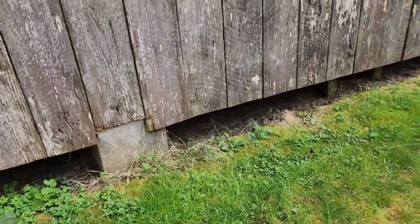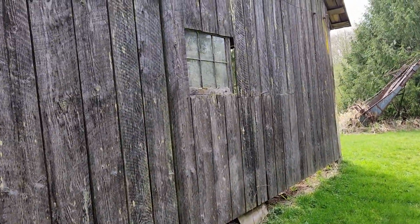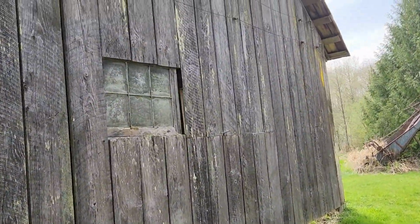See, they raised the whole barn up. They poured the cement in place and then re-leveled the barn. They saved it.